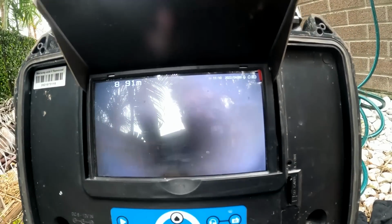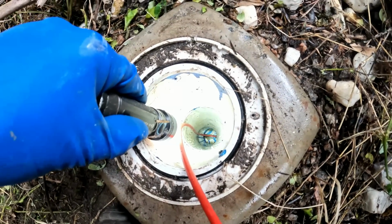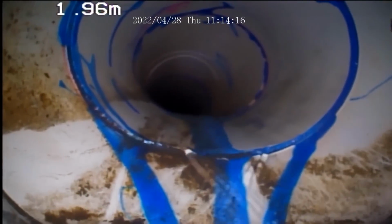I might fill up some sinks, flush some toilets, and we'll come back and watch some stuff come past. So Courtney's just flushing a couple toilets for me. I just want to watch some water come through. And I don't know what that is there. I don't know if it's some sort of... yes, please. That moved a fair bit of crap, which was good. What's that? That looks a lot cleaner there now. Here comes another one. Yeah, we'll fill up the kitchen and the laundry sink, please.